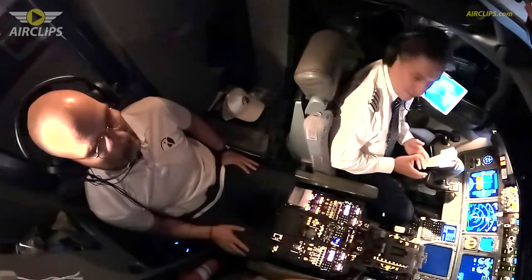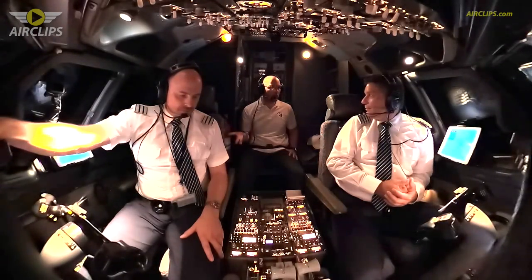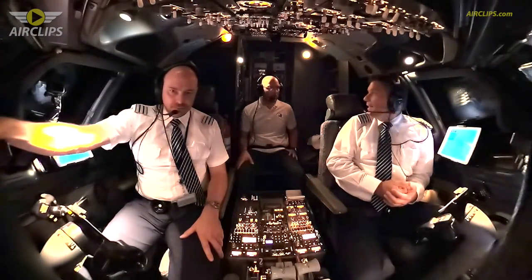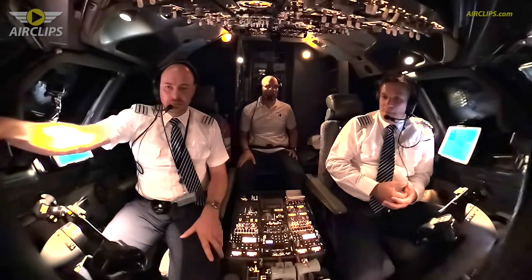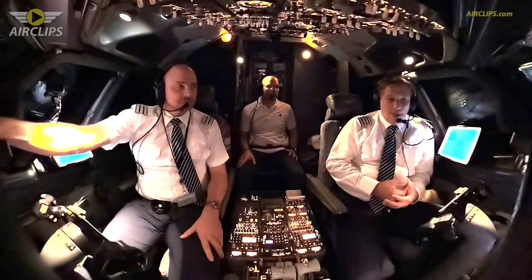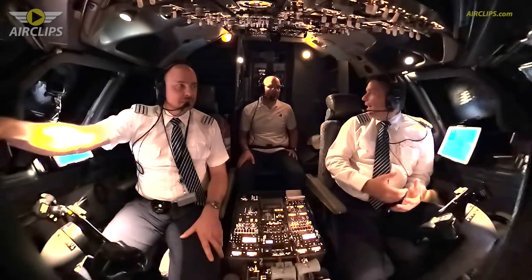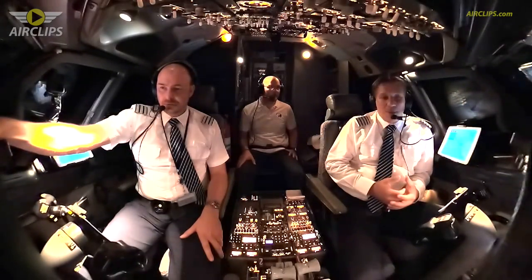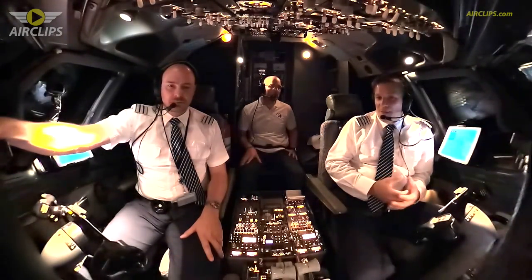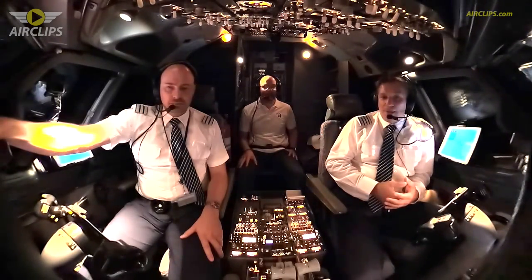Because if something happens, you have to react very quickly. Okay, sure. What would it be called, like Cat 3? Cat 3 landings, okay. Yeah, we have Cat 3 Alpha on this one. So that means we have to see some kind of lights, at least at 50 feet radio altitude, which is about 15 meters. And we need a visibility of about 200 meters.